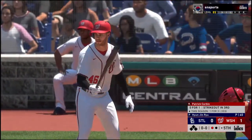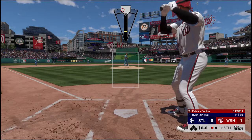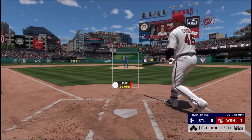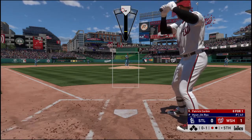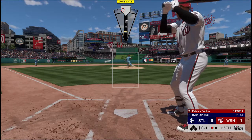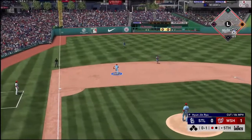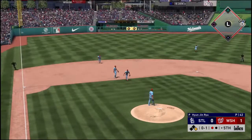So stepping in, Patrick Corbin, looking to put the ball in play here. He went down on strikes in his first at-bat. Yeah, he's got to put that one behind him, especially with runners in scoring position. Those punch-outs will stick with you a little longer. A 1 pitch on its way. Swing and a liner. A leap here, but it ticks off his glove. And he'll reach first safely.